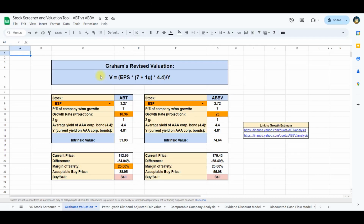Our initial stop in the realm of intrinsic valuation brings us to Graham's revised valuation model, a creation of the legendary Benjamin Graham. This model enables us to determine intrinsic value based on 3 key inputs: earnings per share, the anticipated growth of the company, and the current yield of a AAA bond. Fortunately, our automated spreadsheet streamlines the process, requiring only the addition of the company's projected growth, readily available on platforms like Yahoo Finance. Upon incorporating the projected growth for Abbott into this model, the intrinsic value calculation yields $51.93.